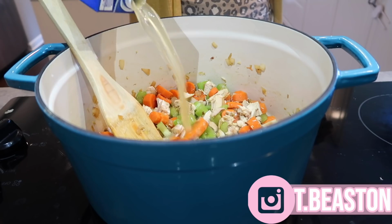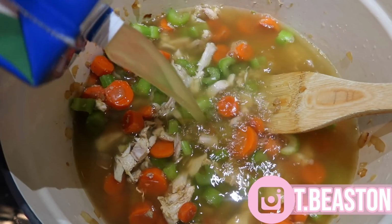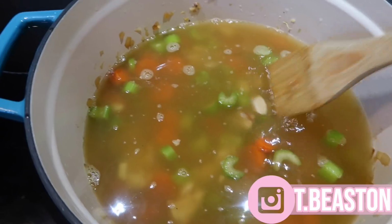Next, I'm just adding 2 boxes of this chicken broth, and I'm gonna let that simmer until I'm done with our other meal.